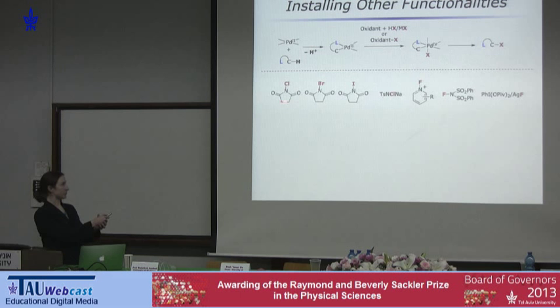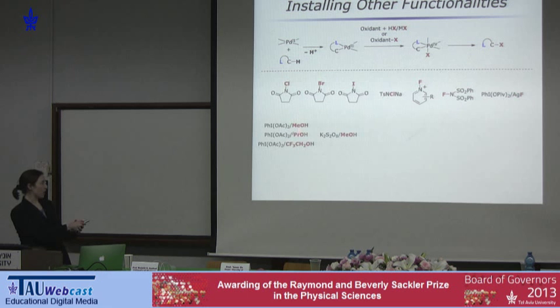So we've been able to demonstrate, for example, that if you switch the oxidant from iodobenzene diacetate to these halogenating reagents, electrophilic halogenating reagents, you can now chlorinate, brominate, iodinate, and fluorinate using these reagents in a similar type of reaction manifold. We've also been able to demonstrate that by changing the solvent to an alcohol solvent, you can now start introducing methoxy, isopropoxy, trifluoroethoxy groups.